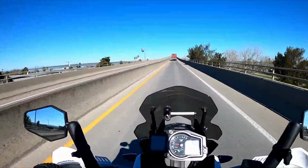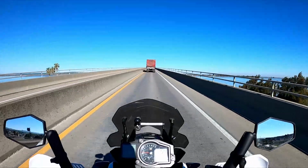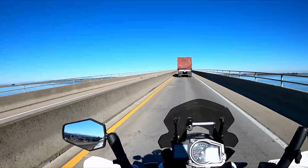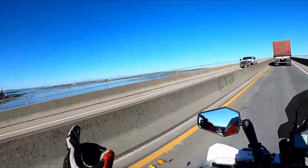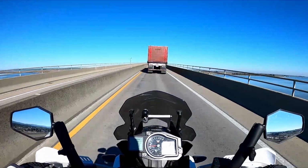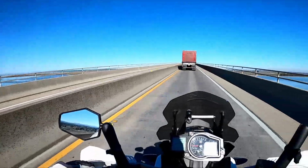All right, let's go. All right, guys. Hey, we are on Highway 160. This is basically the official start of Highway 160. We go up over the bridge, and you can see the Sacramento River and the sort of delta and all of that kind of converge at this point. You have a deep water channel. You can see a ship over there going out the deep water channel. And that's about it for this little spot here.